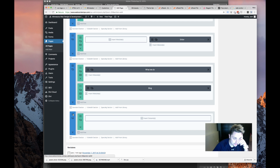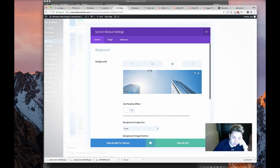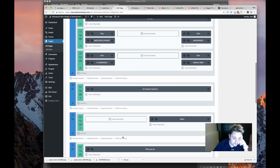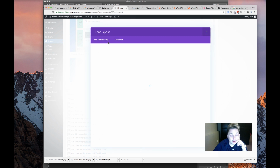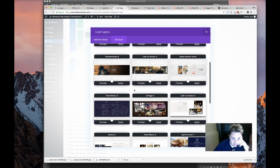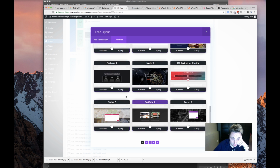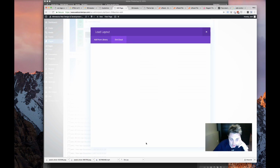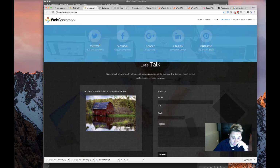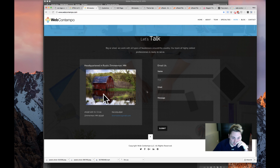Let's just go to Divi Cloud. There's a contact section layout in here that I like, that I think is gonna work fine for this. It's kind of a bummer that they don't add more Divi Cloud layouts, because the ones in here are pretty good. My old contact, I think I had too much stuff in there. Oh, that's not the one. This one. Yeah, I don't need any of this crap.